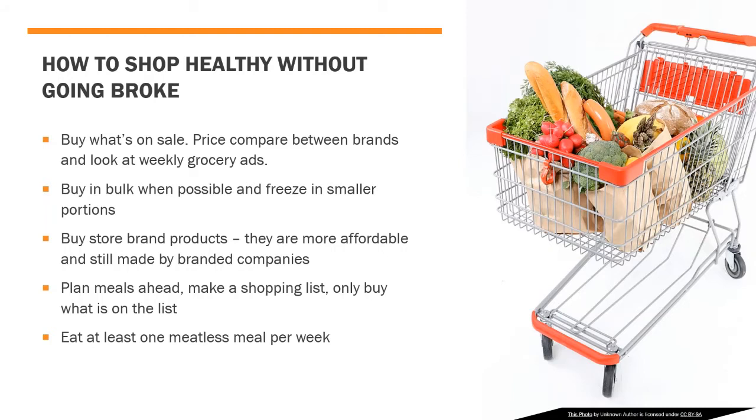Plan your meals ahead of time. Know what you're going to make this week. Make a shopping list, and when you go to the store, stick to what's on the list. Stay out of the snack aisles. Just buy what's on the list so you have all your ingredients at home and ready to go. And then eat at least one meatless meal per week.